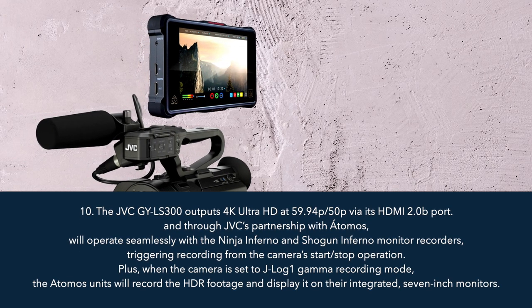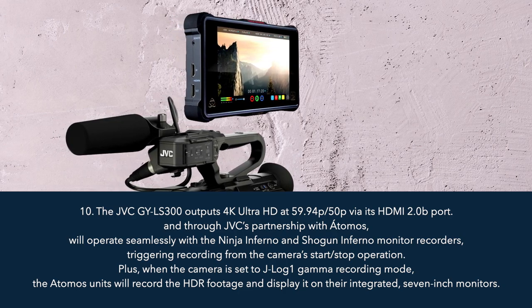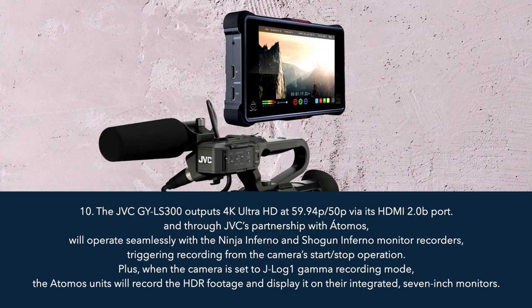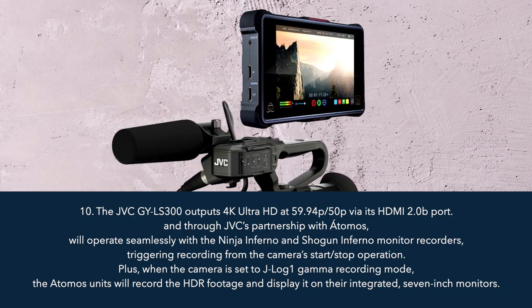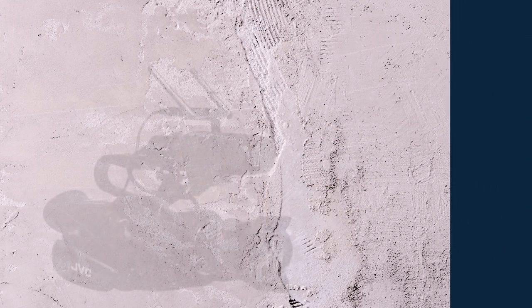The JVC LS300 outputs 4K Ultra HD at 59.94p and 50p via its HDMI 2.0b port, and through JVC's partnership with Atomos, will operate seamlessly with the Ninja Inferno and Shogun Inferno monitor recorders, triggering recording from the camera's start-stop operation. Plus, when the camera is set to J-Log1 gamma recording mode, the Atomos units will record the HDR footage and display it on their integrated 7-inch monitors.